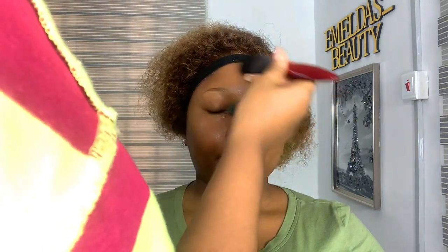So you see me going over it with my skin prep brush, and I'm blending, not leaving under her eyes. Under her eyes are very important, so it has to be properly moisturized.